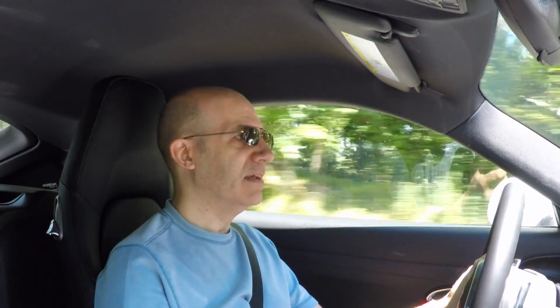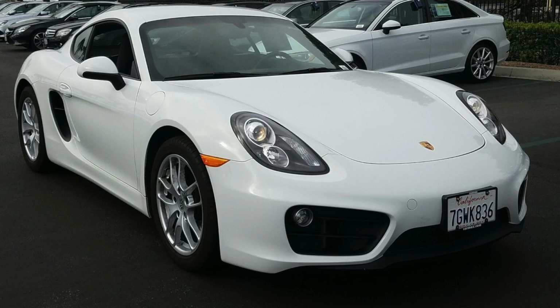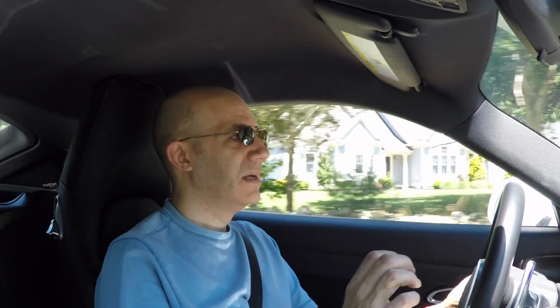Highly recommend CarMax. Now, that being said, I did find this car in California, and if you're from the Northeast and you jump on CarMax's website and find anything on the West Coast, it's going to cost you $1,100 to transfer it here. I did not realize that it would take over 2 weeks to do that.